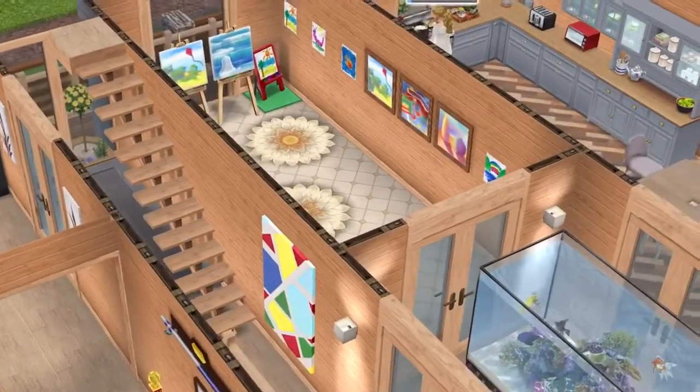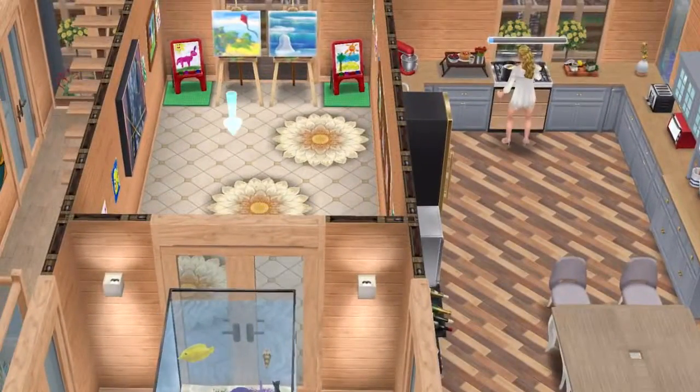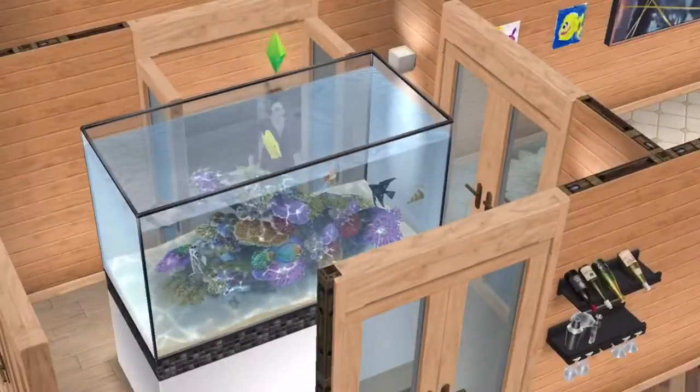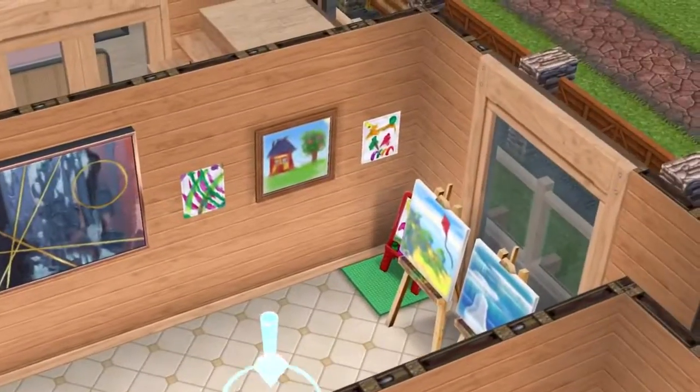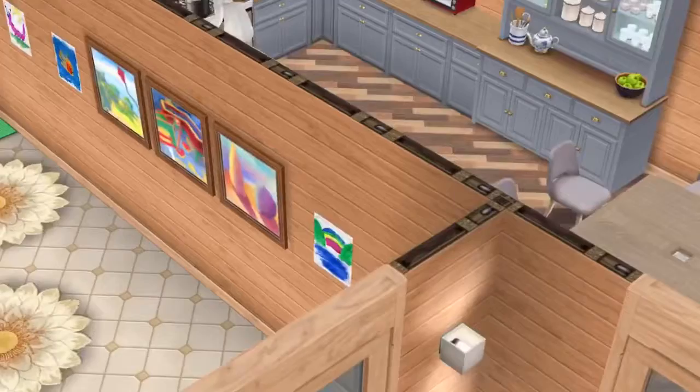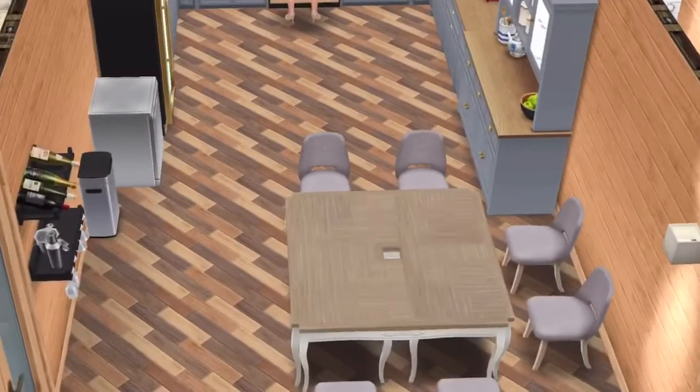His room is separate. Oh, here is a big fish aquarium and a big room for painting. Christy loves to paint and her little son loves to paint.